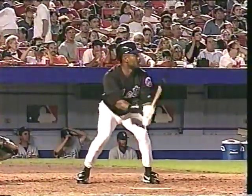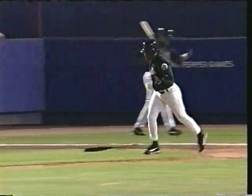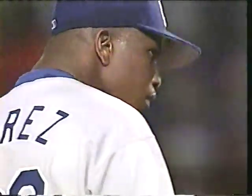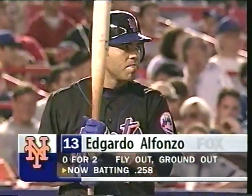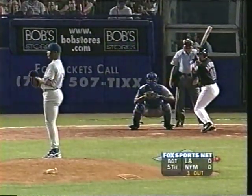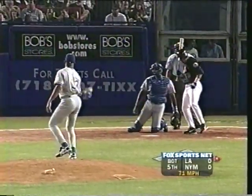Well, he has a count of 3-1 with 1 man out here in the bottom of the 5th. No score between the Mets and the Dodgers, and Phillips walks. That's what I want him to do, get on base. So Steve Phillips picking up Tony Phillips. Third baseman and Tony Phillips going down to first base with a walk here in the bottom of the 5th. And Carlos Perez will now take on Edgardo Alfonzo. Alfonzo takes a strike, so it's 0-1.